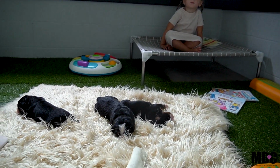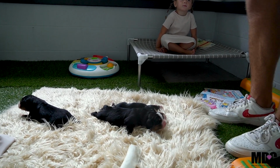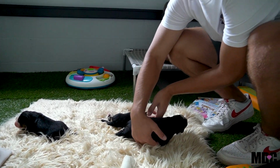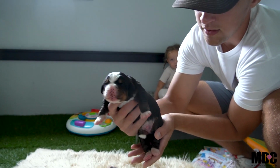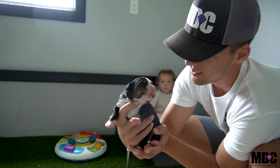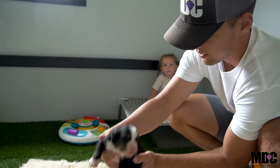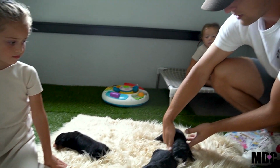Do we know the genders yet? One male and three females. Yeah, I mean, little chunky. Chunky guys and girls. This is actually the boy here. Boy and three girls spread out around here.